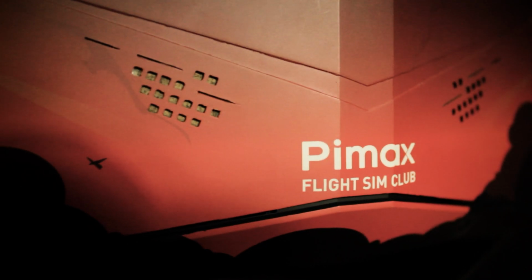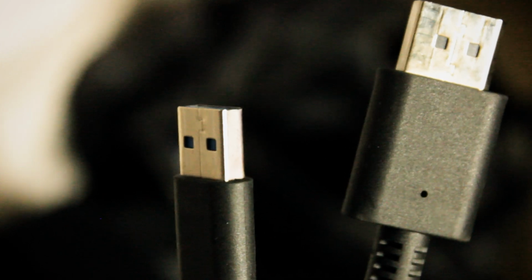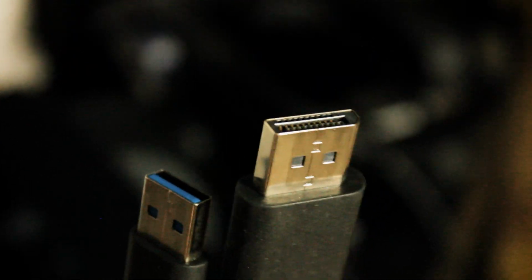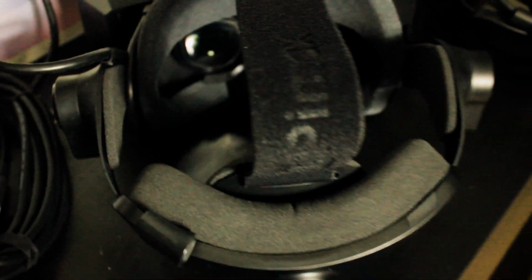Keep in mind that it offers the same visual quality as the Crystal at half the price. That's not something you see every day. As I mentioned, the Crystal Light is PCVR only. It connects to the PC via USB and DisplayPort and is powered by a small power adapter plugged into the wall. No batteries. And I must admit, this is actually an advantage over the Crystal.